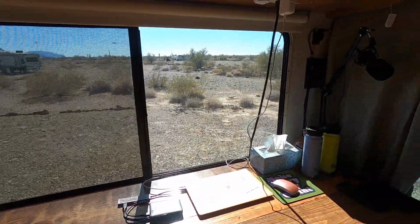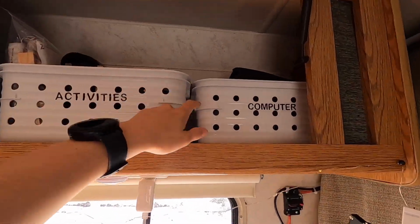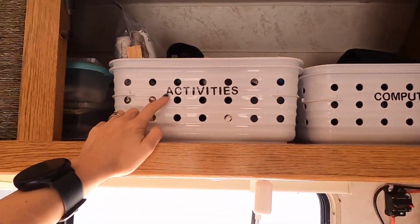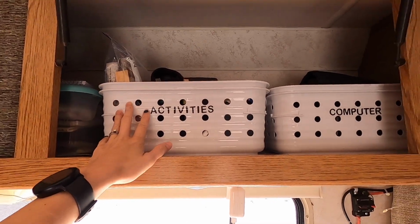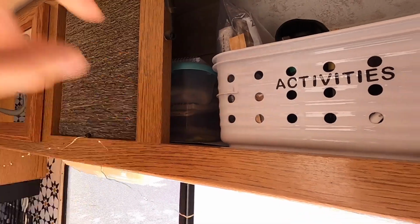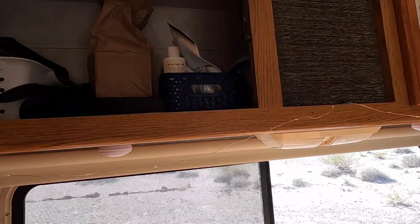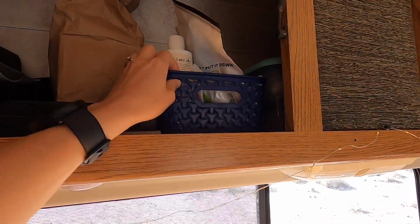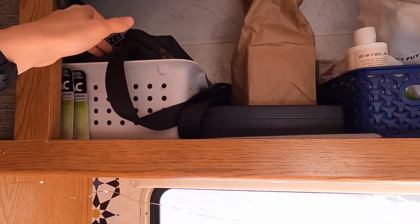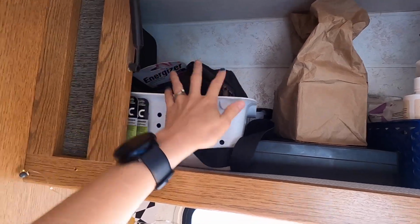And if we come back up over the desk, this one we have our computer tote, which is just where we keep all of our accessories for our computers. Activities tote. We have some games we're bringing in here. A few extra totes. This one's got like household supplies and notebooks. Try to stay as organized as possible, but we've got our cat stuff in here. This is just extra medication, vape stuff, and this is like a catch-all. It's got batteries and binoculars and all that good stuff in there.